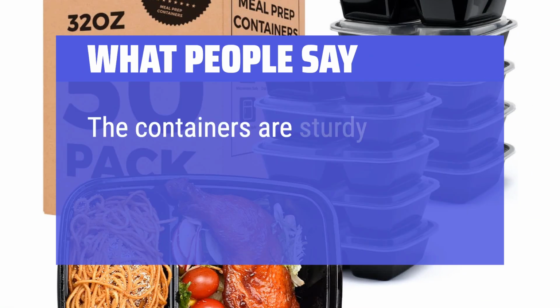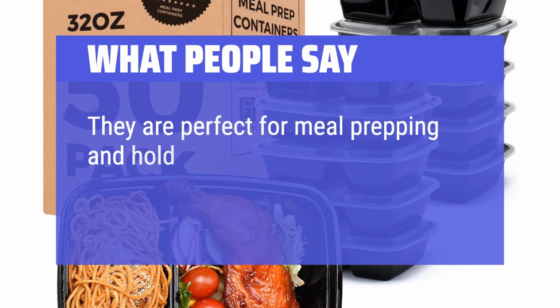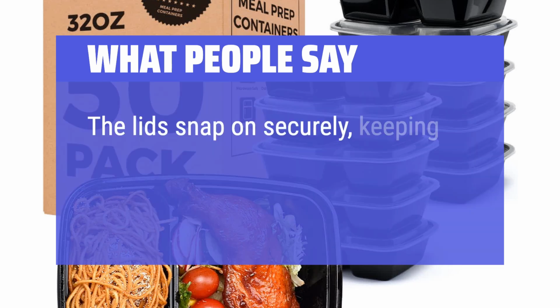What people say. The containers are sturdy and don't leak. They are perfect for meal prepping and hold a good amount of food. The lids snap on securely, keeping food fresh.